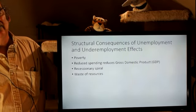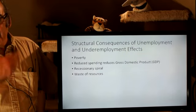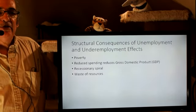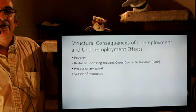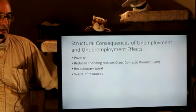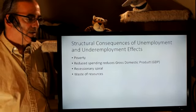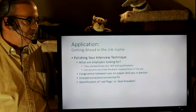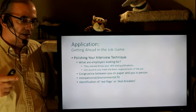And a lot of that isn't our fault. In psych, we talk about W. Edwards Deming, and he says really 85% of the problems that you observe are attributable to the system. And this is system breakdown, right? And we're operating a system that provides us with less and less opportunity. So getting ahead, polish your interview technique.